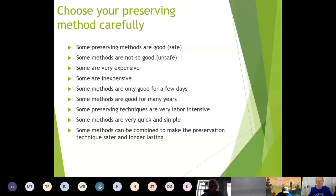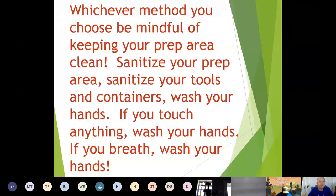Okay, so what you need to look at when you're choosing a method is safety first. What methods are safe, which are unsafe. There's some expensive ways to preserve. There's some very inexpensive ways. How labor intensive is it? How long will it be good for? Some ways only keep for a few days, and some ways may keep for years and years. Just some things to keep in mind.